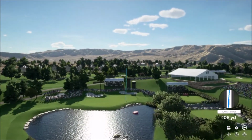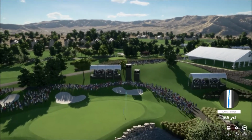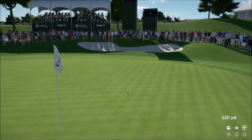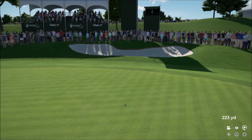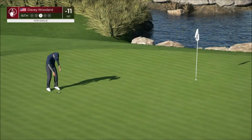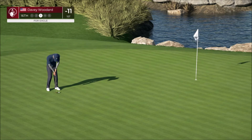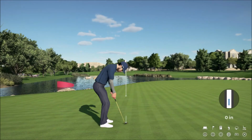Opting for the 3-wood. Oh, look at this. Right down the throat. Well, that's a tremendous shot and sets up a wonderful opportunity. Well, the practice is paying off here, Luke. This player is relentless.